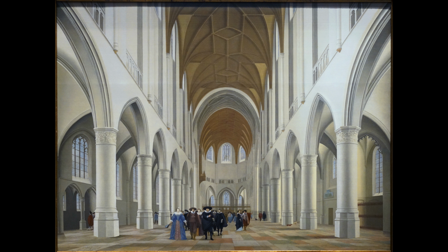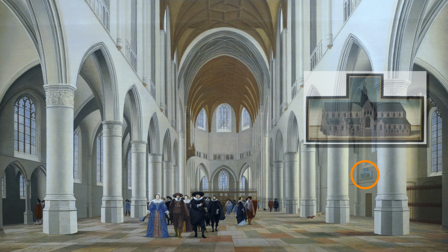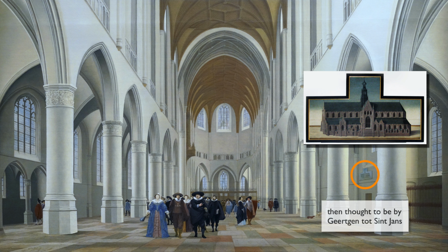There are some vestiges of representation, as in the stained glass, but there's no pulpit, there's no pews, there's very little interior decoration other than the architecture itself. The one exception can be seen just to the right. There's a small painting of the exterior of this church. And that's an actual painting that in 1631 was hanging in the church, and at the time was believed to be by the Haarlem artist of an earlier generation, Jansz. So he's putting himself in the great lineage of Haarlem artists.